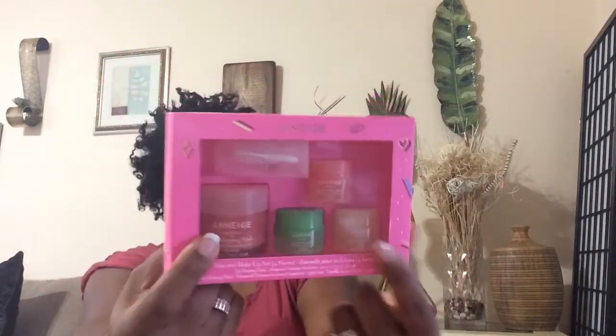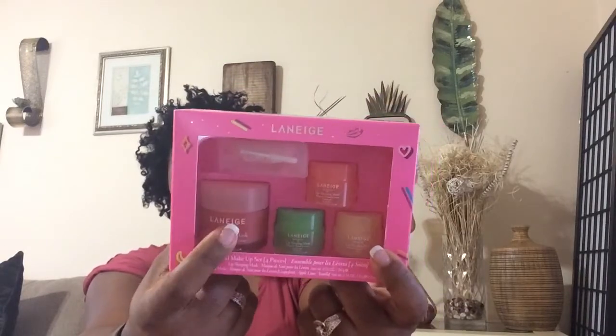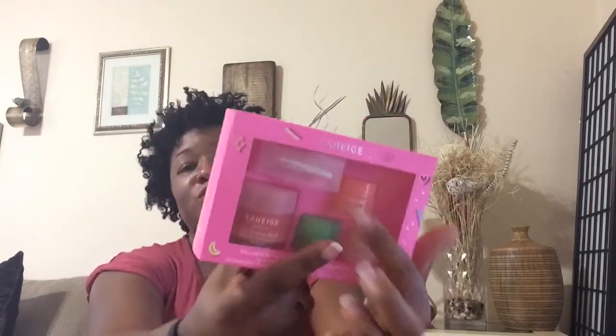And so I decided to pick this up because it actually has the big one here, and it has 3 other trial sizes in different flavors. So I'm really, really excited to try this out. And I think I'm going to actually get probably a few of these for Christmas gifts, because I really like this for your lips. I don't just use it, girl, to sleep. I use it anytime. I actually keep it in my purse and just put it on.